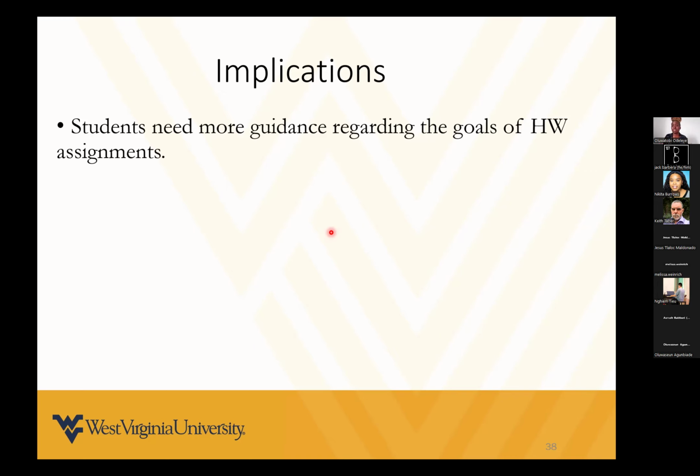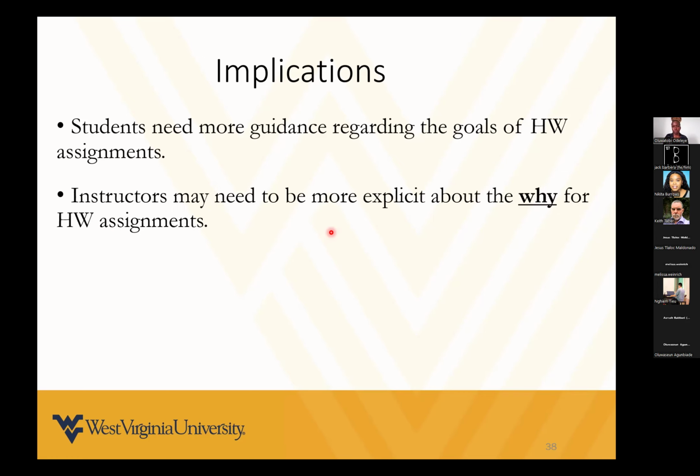I think students need a little bit more clarity regarding why. Why do we do homework assignments? Again, be more explicit. Literally say, hey, you are doing this because of this, right? I think students, especially your first year students, need to see that a little bit more. It is almost intuitive for us practitioners that the more you practice, the better you're going to get. But students aren't necessarily seeing that.